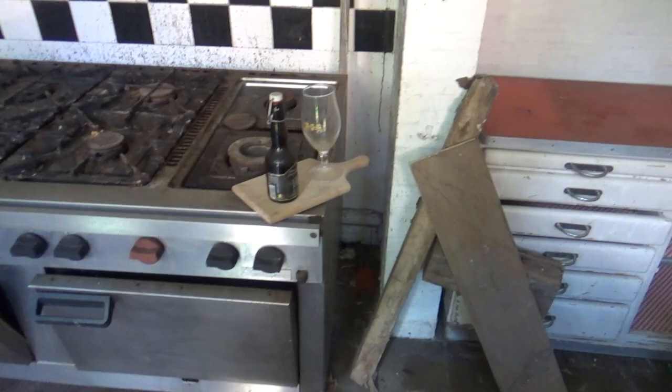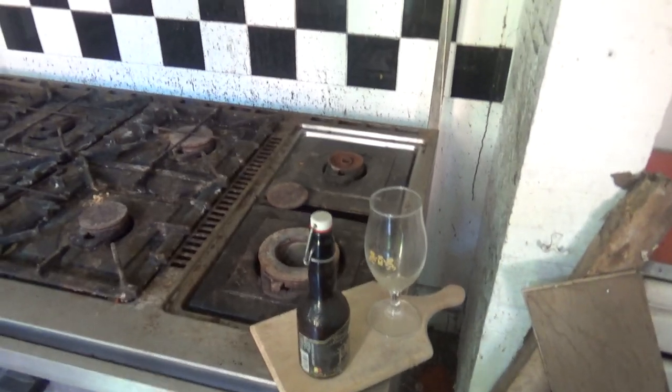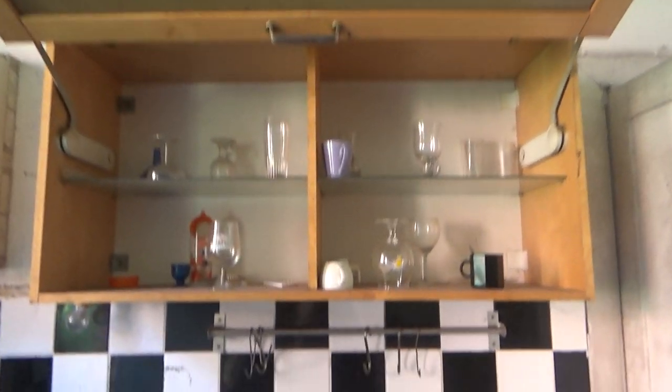That's an air fryer, I think it is. Anybody needs a washing machine? Want a beer? Belgian beer? No, I think I will get sick. Normally it's all trash, but over here it's just glasses. Pretty cool.